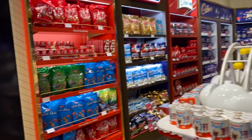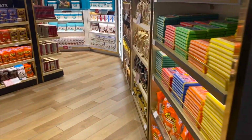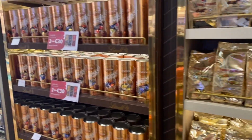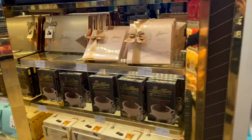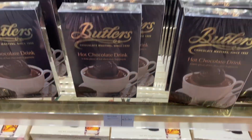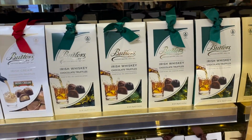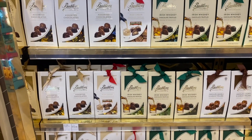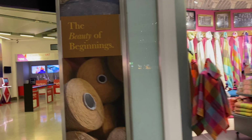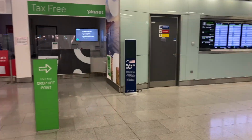There is this huge chocolate section. I would recommend picking up chocolates which are Irish brand, like this one. You can also pick one of the best hot chocolates, which is Butler's, and it was around 5 euros. And they have some Irish whiskey truffles, which is 10 euros. If you visited Ireland on a tourist visa, ask for a tax-free form in each shop where you are purchasing and drop that form here to get the tax refund.